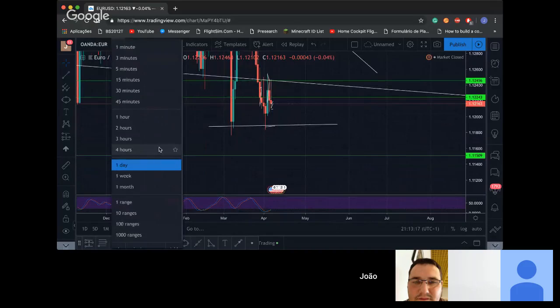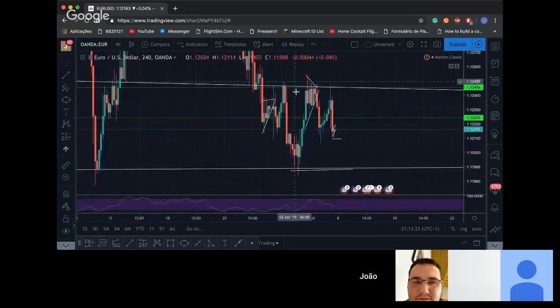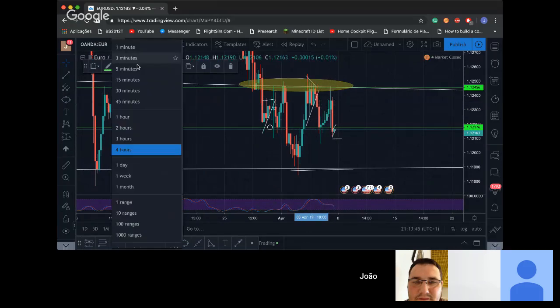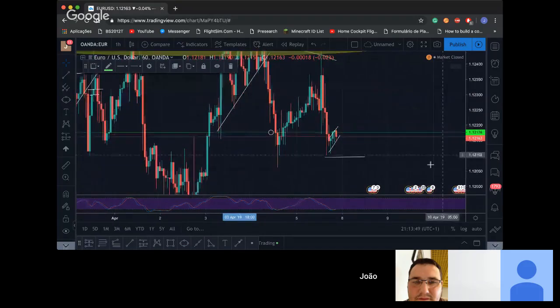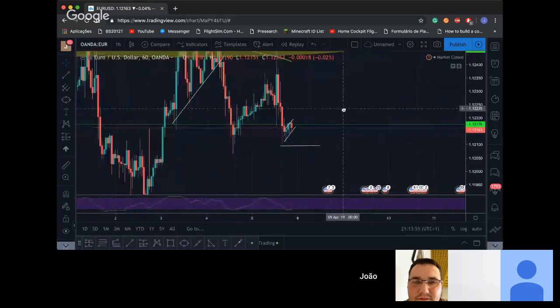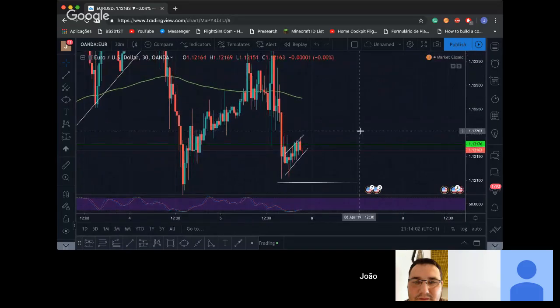Now the thing is, let's go over to the 4 hour, and here we can see some rejection of the trend line right here. Even after we broke, we saw rejection here, coming here, coming here again. And now we saw coming here again, going back down. If we go on 1 hour, we can see price kind of forming a nice little pattern. And if we indeed go to 30 minutes, we can see a nice pattern forming here.